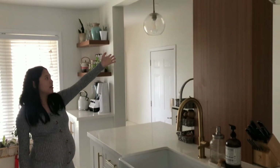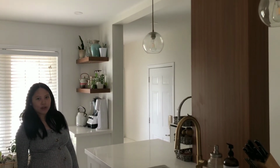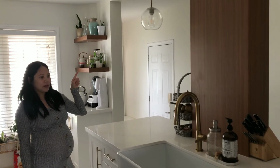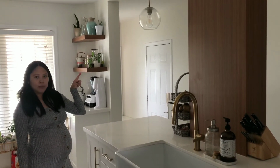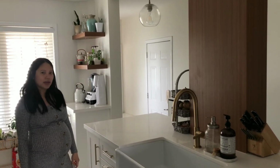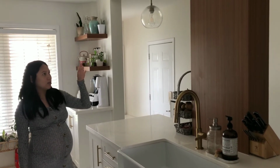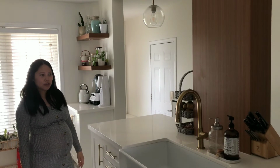And then these light fixtures I ended up getting also from Wayfair. You should really check out Wayfair. These ones, I think they're part of their open box inventory, and it ended up being 30 to 40% off, which was a great deal. So I think it ended up being only $60 per lamp, which is great.